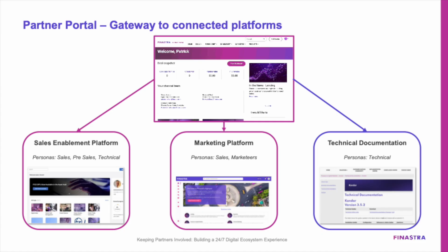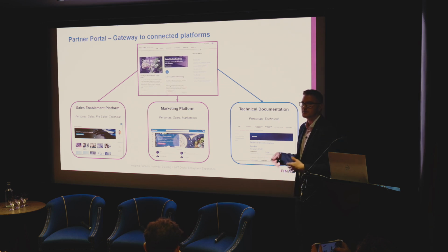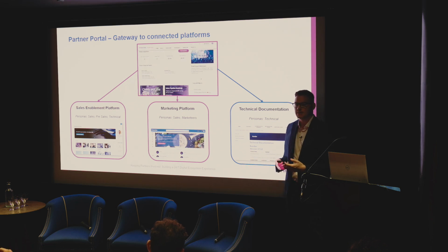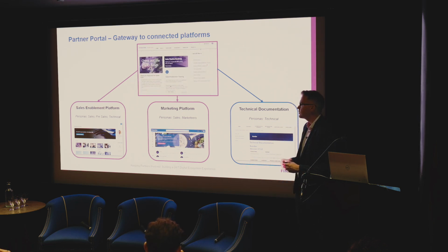From here, these are our other platforms that are then interconnected. And this is how we then target them based on their personas as well. So just to give everybody a little bit of background around this, obviously our sales enablement platform, targeting very much that persona around the sales leads, the pre-sales teams, the technical teams about understanding the products, the marketing platform for our sales and marketeers as well, and then our technical documentation over here on the right-hand side.